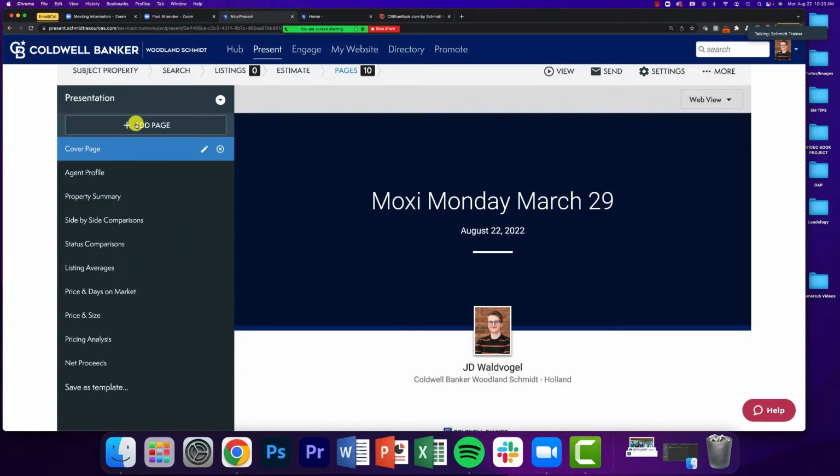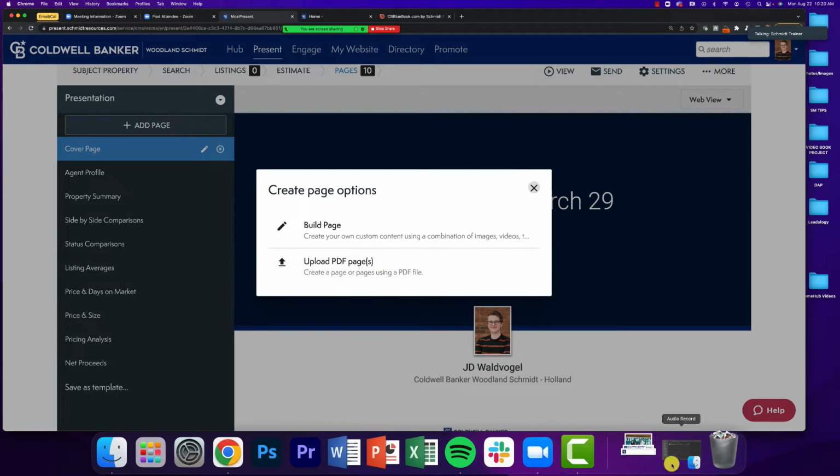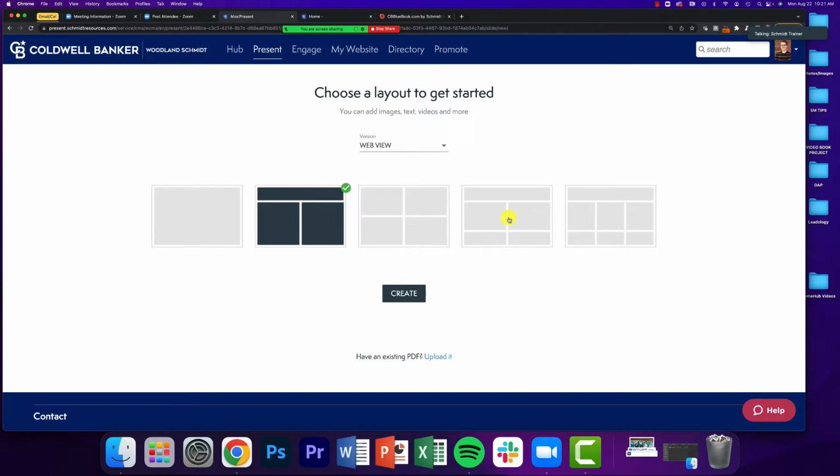But of course, you see there right at the top the Add Page button. It's the big button at the top of that left bar. If you click on Add Page, you can do a couple of things. You can always create your own pages if you want to add these to a presentation. If you have a PDF of literally anything, you can upload that PDF and use those pages, whether it's one page or multiple, as pages in your digital presentation if you so choose. Maybe you have a custom page made for a listing presentation, maybe an overview of the kind of marketing you do, whatever that is. You can also build your own page. I'll just show you a quick overview. You can pick a style and then you can plug and play. You can put videos in, photos in, text in, whatever you'd like.